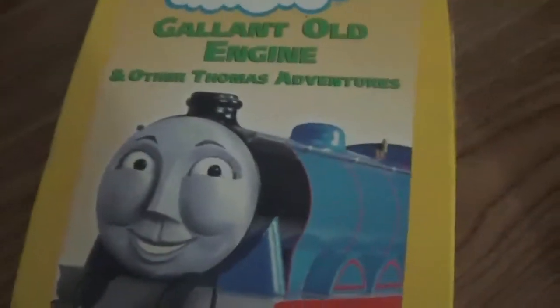One thing though I don't really like about the cover is the fact that Rheneas is basically the star of this release because the episode's about him. And the only place Rheneas appears on this entire cover is right there. Meanwhile, you got a picture of Percy and Toby, and then Gordon, Henry, and Edward, even though they do have this shot from Gallant Old Engine. And then this shot over here is from Special Attraction. And that makes sense, so you know.